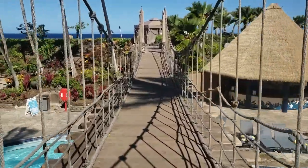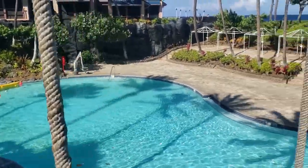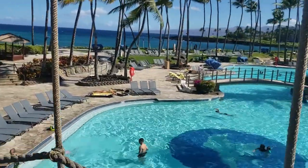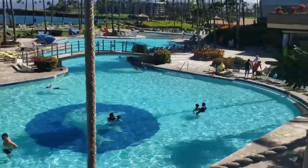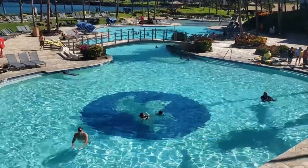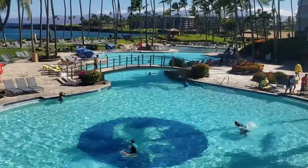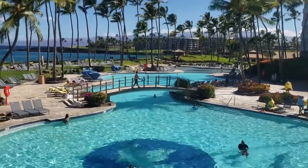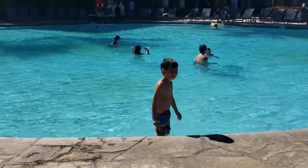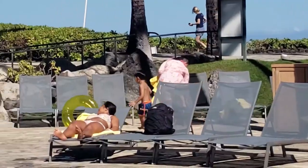So cool. There's that side. And this is where we are for the whole morning. Hello, how's the water? Is it cold? You know why? Because it's windy too. I know I lost his floaty.